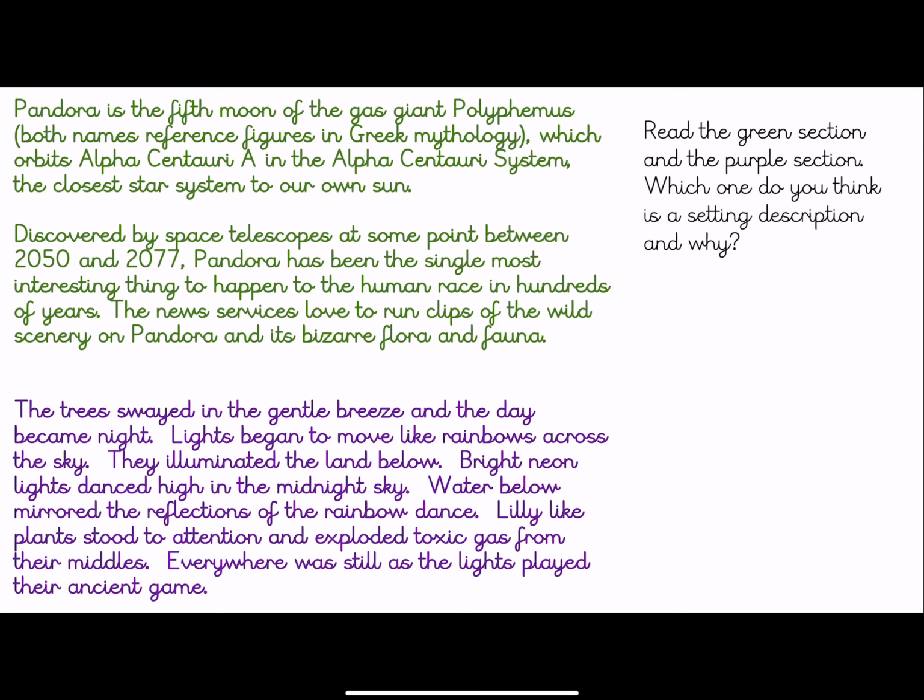Now let me read the purple section. The trees swayed in the gentle breeze, and the day became night. Lights began to move like rainbows across the sky. They illuminated the land below. Bright neon lights danced high in the midnight sky. Water below mirrored the reflections of the rainbow dance. Lily-like plants stood to attention and exploded toxic gas from their middles. Everywhere was still as the lights played their ancient game.